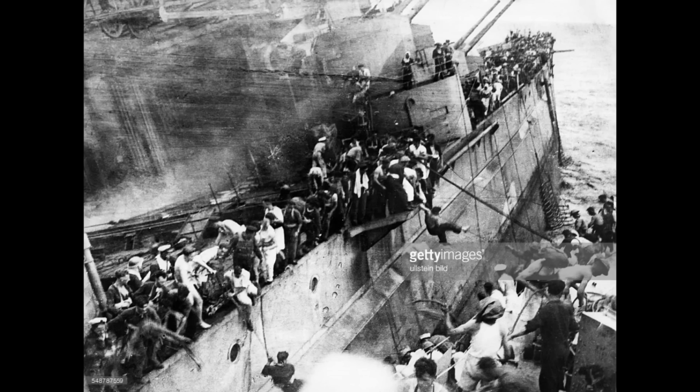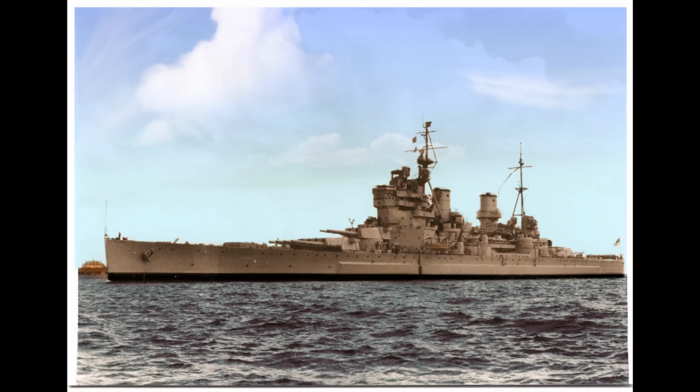A number of near misses caused further minor leaks, and just after 1 in the afternoon, the order to abandon ship was given. The ship sank at 1:20 in the afternoon, taking 327 men, including the captain and admiral, with her. The destroyers Electra and Vampire moved in to rescue survivors of the Repulse, whilst Express rescued those from Prince of Wales. A total of 840 sailors would be lost, 513 in Repulse and 327 in Prince of Wales.